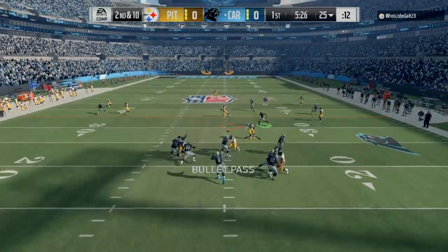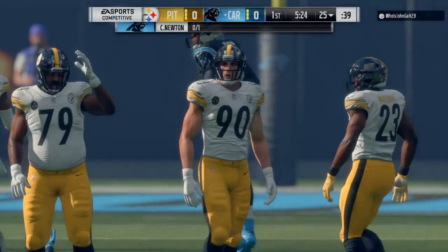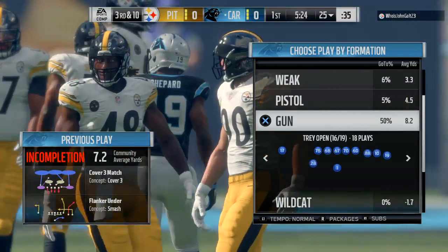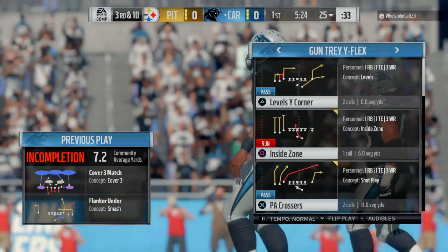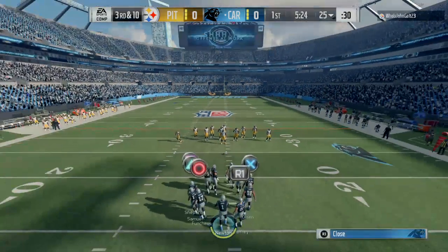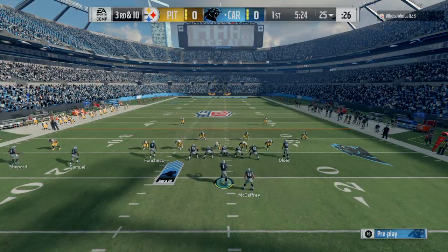Here's Newton now on second down. And the hit jarred it loose. It's incomplete. This defense not going to make it easy for you. They're a physical group, and we just saw it there on that play. It came in, made the contact, just as he's trying to haul it in. So now an early 3rd and 10 here on their opening drive.